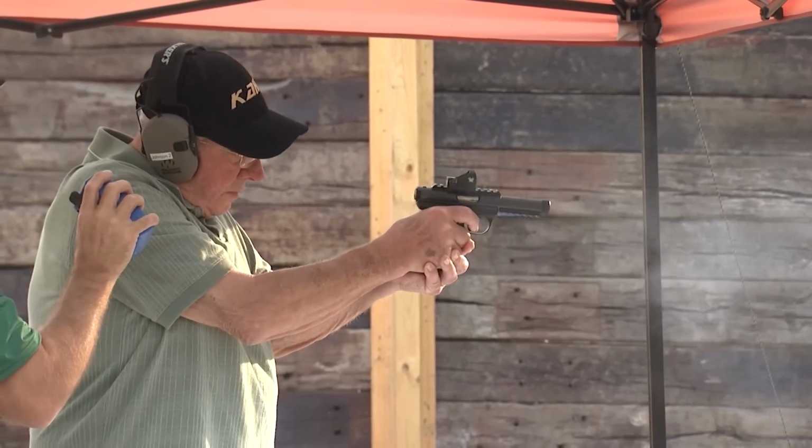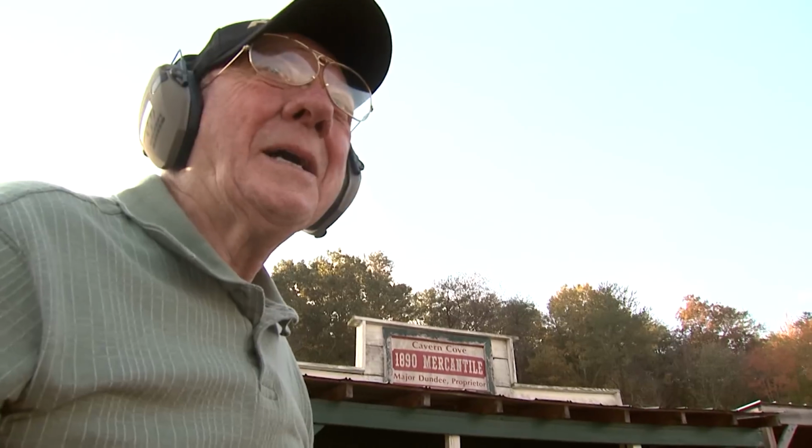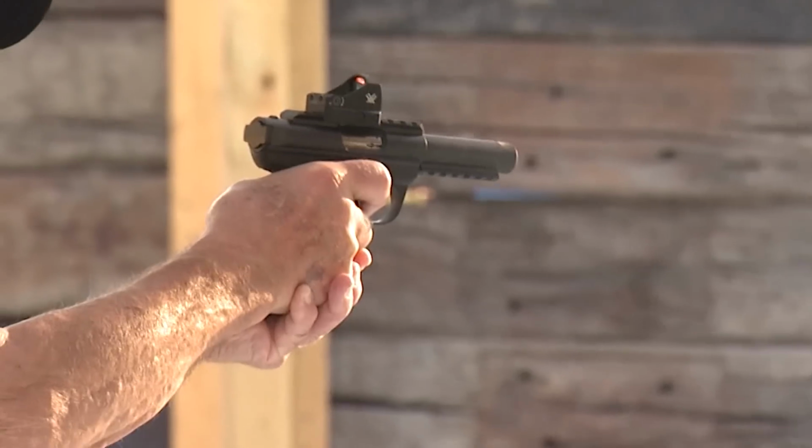But he's shooting pretty good. I tell you, if I'm 85 and can still even navigate out here, I'll be happy. I don't go for speed.